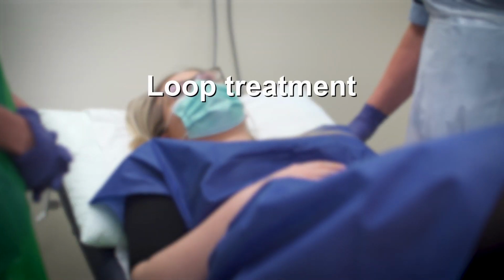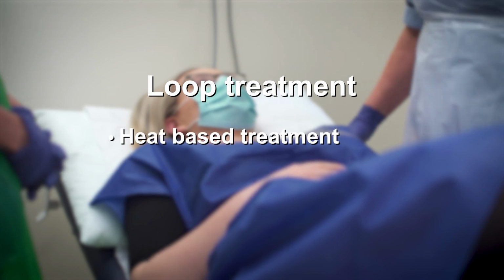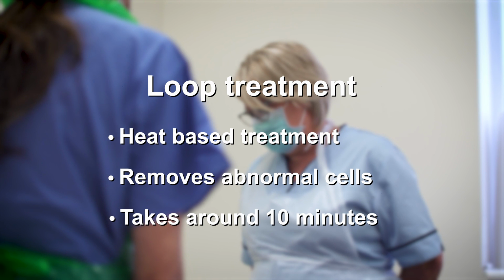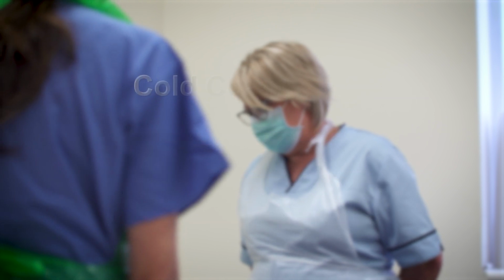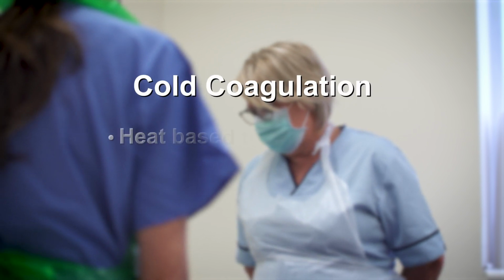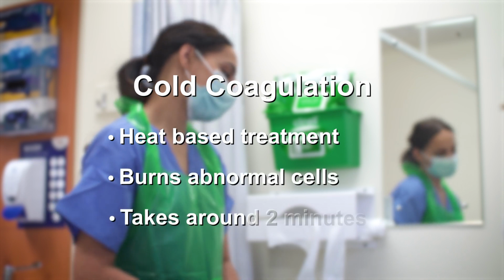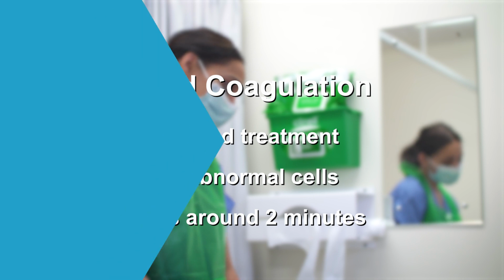Loop treatment is a quick heat-based treatment which involves removal of the abnormal cells and takes around 10 minutes. Cold coagulation is also a heat-based treatment which involves burning of the abnormal cells and takes around 2 minutes.